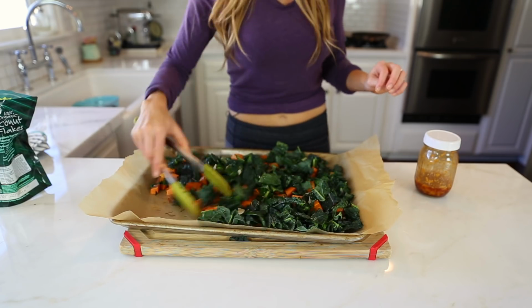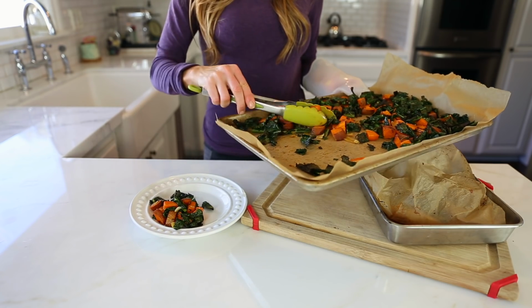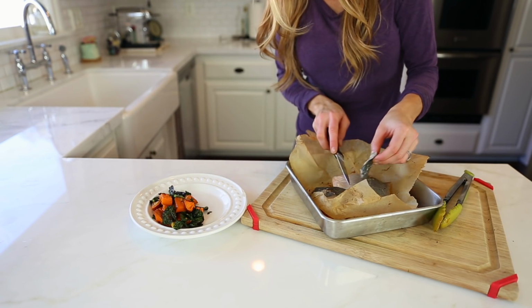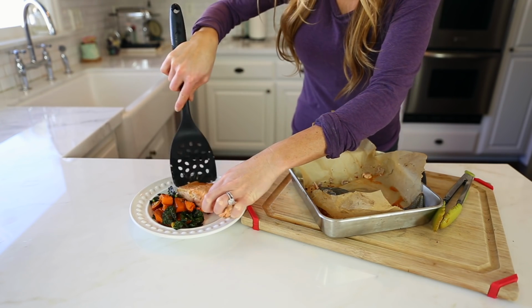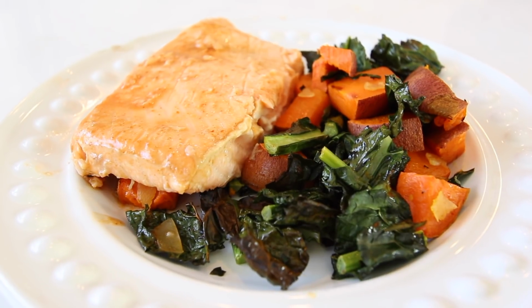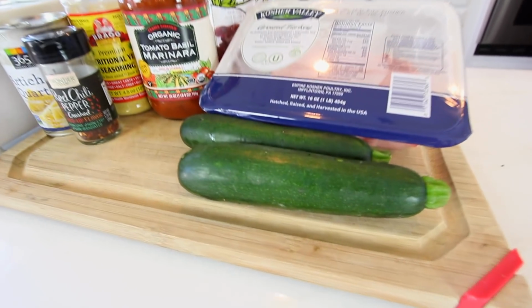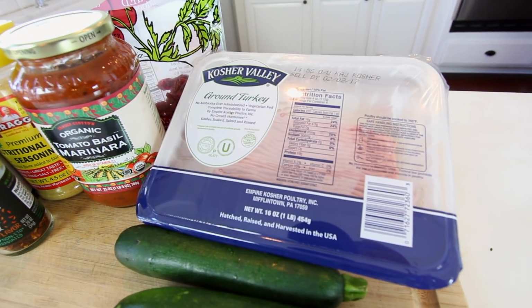Throw those back in the oven to finish off the salmon, so it's all in the oven with the coconut and kale for about another 10 minutes. Salmon cooks for about 15 minutes total. And then when it's done, pull it out, throw the veggies on a plate and top it with your salmon. And this Sriracha salmon meal has about 440 calories, 15 grams of fat, 53 carbs, and 28 grams of protein per serving.